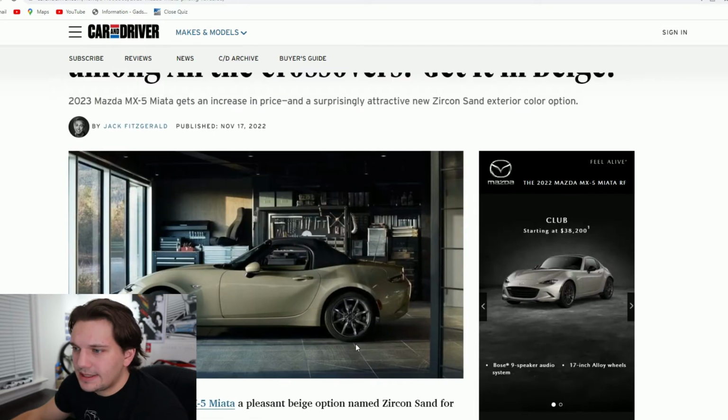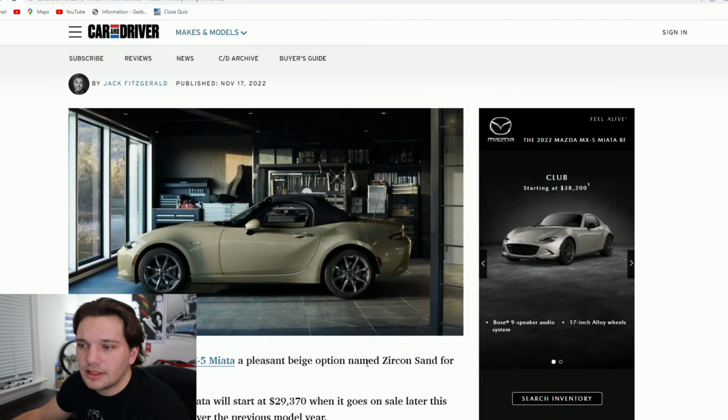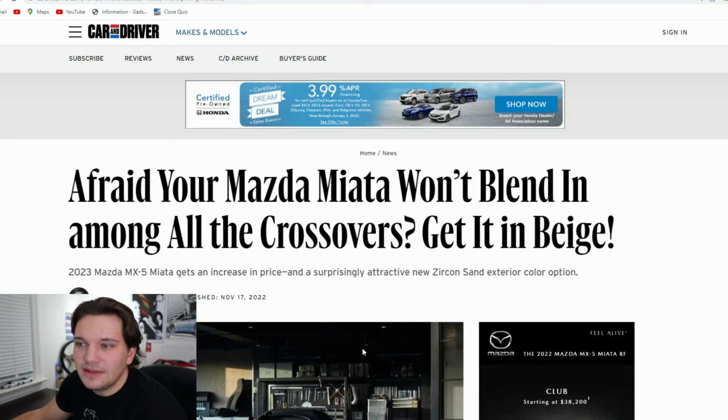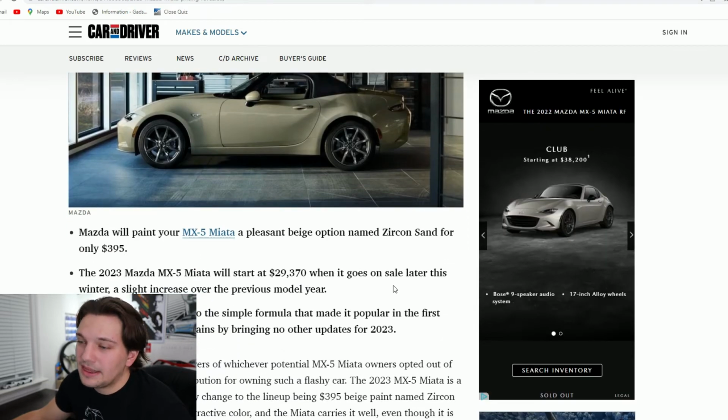It's like this kind of sandy greenish color. It's really wild, I think. It's not too wild, don't get me wrong. I understand how some people could think that it's a little bland. Even the author of this article, Jack Fitzgerald, says that it's going to blend in with some crossovers. Like, I get it, but I think that it's really cool.